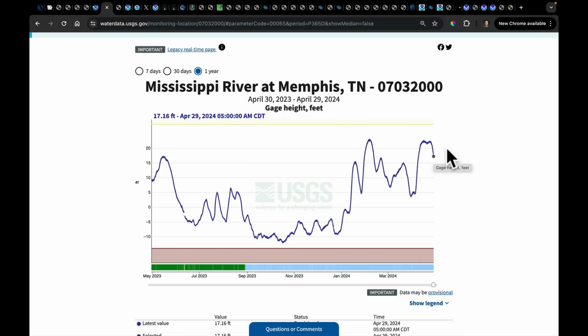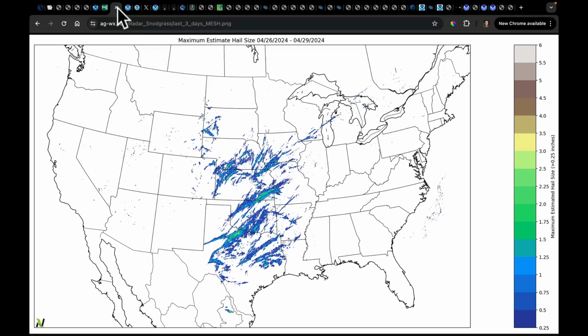plus the next 10 days that we're about to look at is going to continue to hit the Mississippi basin, I think more on its western side than its eastern side. But one thing's for sure, the river is no longer in the perils of drought that it has been in, so much so over the last couple of years. All right, let's get to the severe weather side of this.